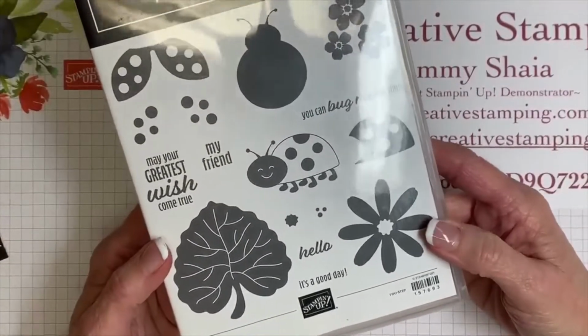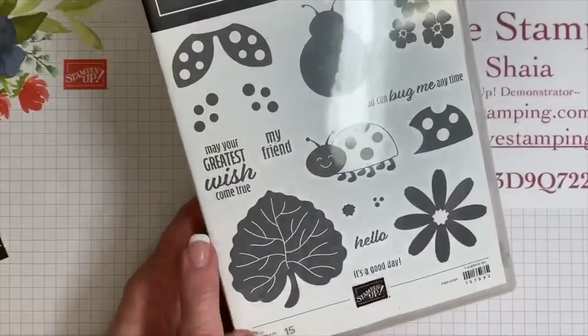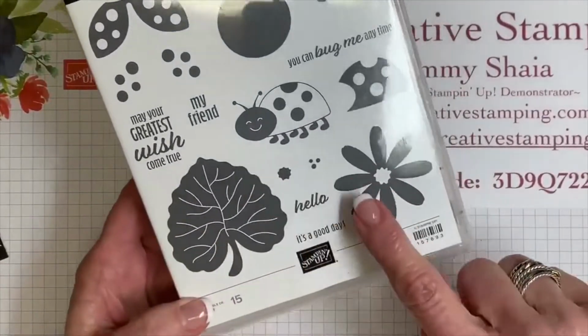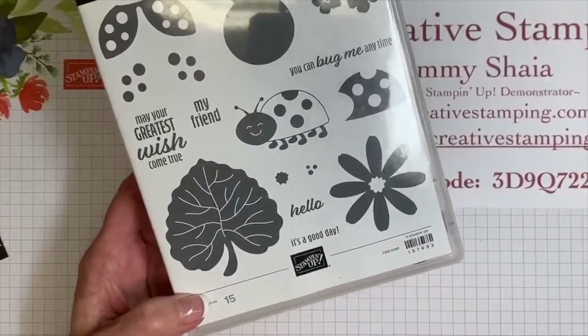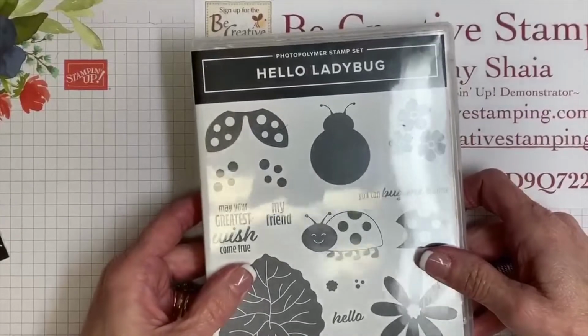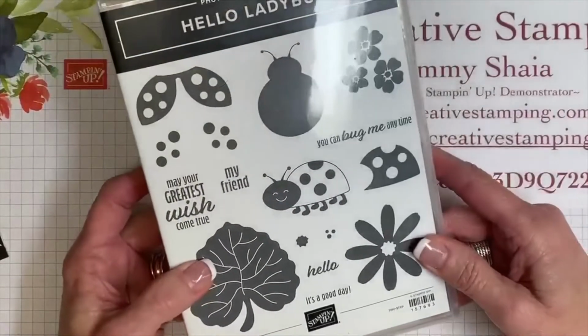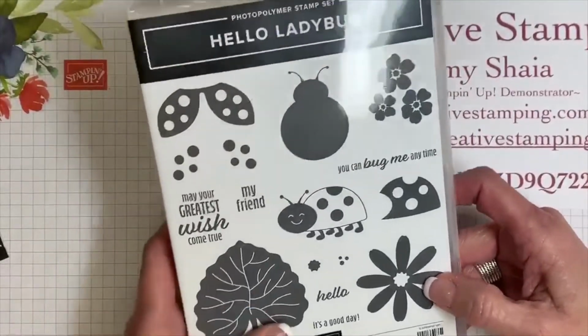It's got some super cute words. You can bug me anytime. My friend, may your greatest wish come true. Hello, and it's a good day. All right, so super fun. It is photopolymer, and so we will use our Stampin' Pearson mat with that tonight to do our stamping, okay?